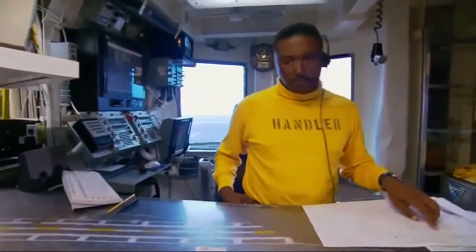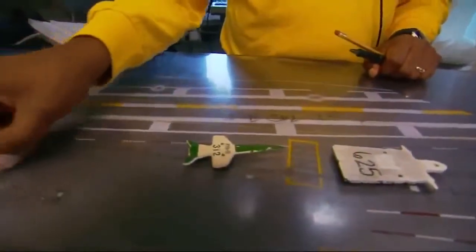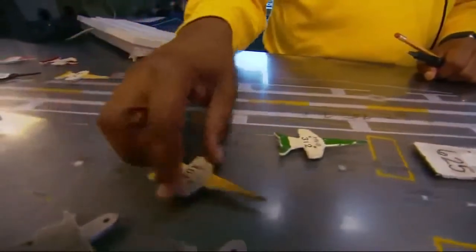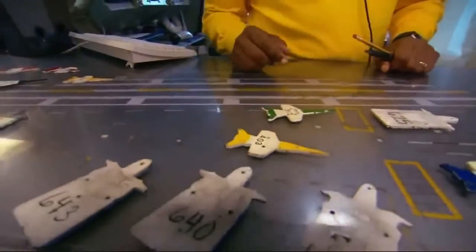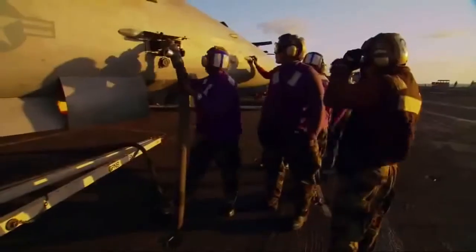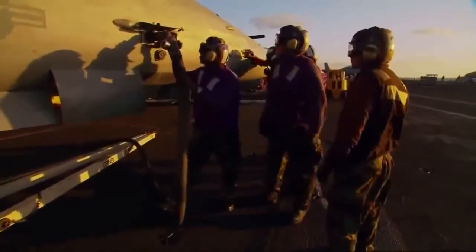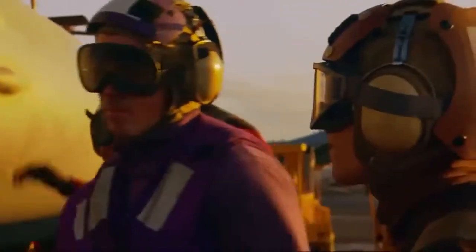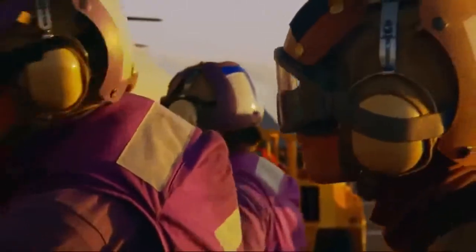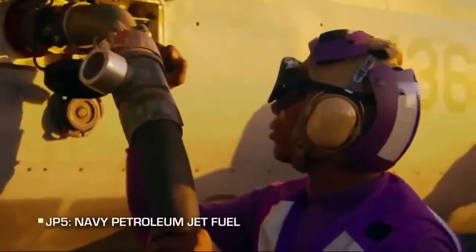One of the most important jobs is to monitor when a jet is low on fuel. Before an F/A-18 can be cleared for launch by the handler, its tanks have to be filled. Fueling and defueling the jets is a specialized task handled by a meticulously trained crew. And they're kept busy with the F/A-18s, which consume massive amounts of fuel, also known as JP-5.